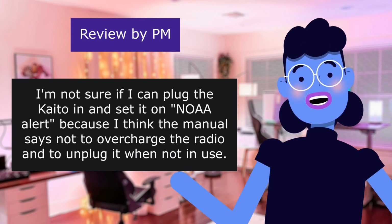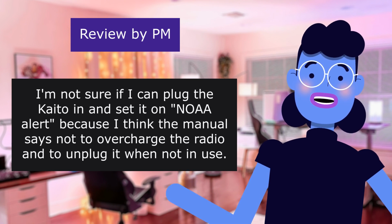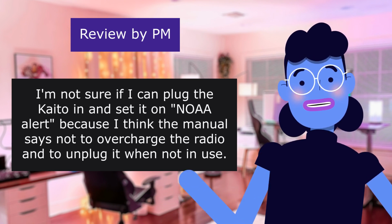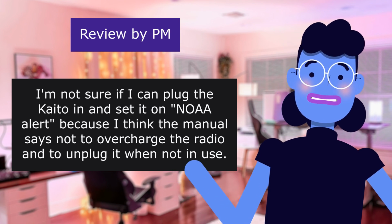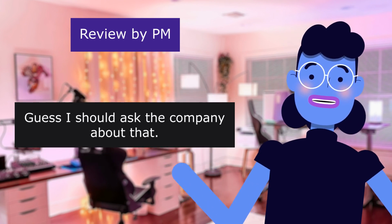I'm not sure if I can plug the Kaito in and set it on NOAA alert, because I think the manual says not to overcharge the radio and to unplug it when not in use. Guess I should ask the company about that.